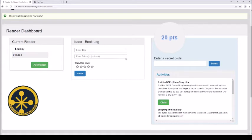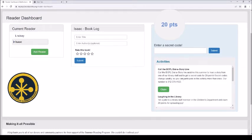There's a couple other ways you can earn points. You can enter secret codes, which we will give out at different events and programs all summer long. So if you get a secret code, you can type that in, you'll click submit, and your points will update up here. And if there's a badge associated with your secret code, that'll show up down here. Nice and straightforward. We have activities you can participate in all summer, and those will get you points and badges and things as well.